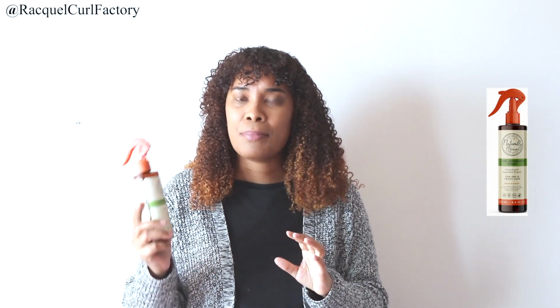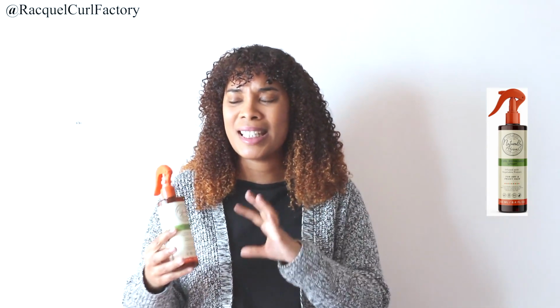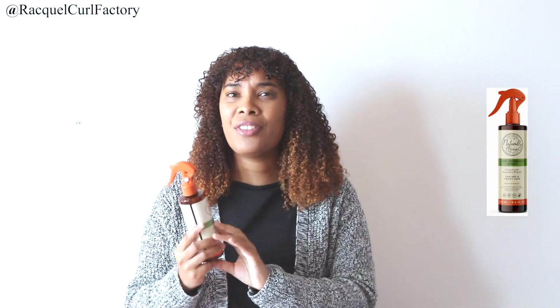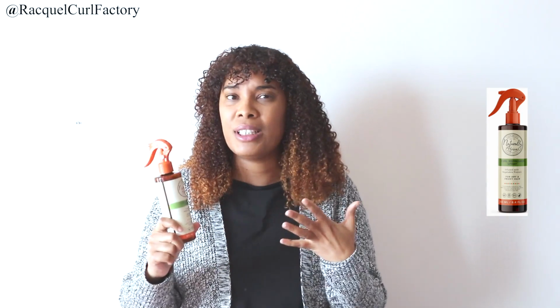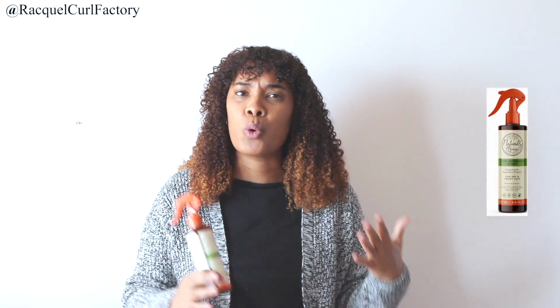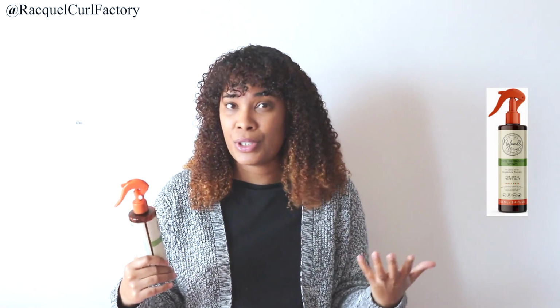I used quite a bit of this. I also found that I didn't need to use it every day because it did make my hair a little bit too oily for me. I think using this for me personally 2 or maybe 3 times a week to refresh. In between, I would use something else, or just water or aloe vera juice to refresh my hair. But this is just me personally.